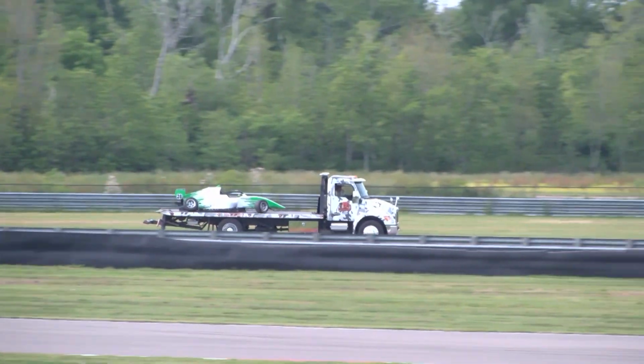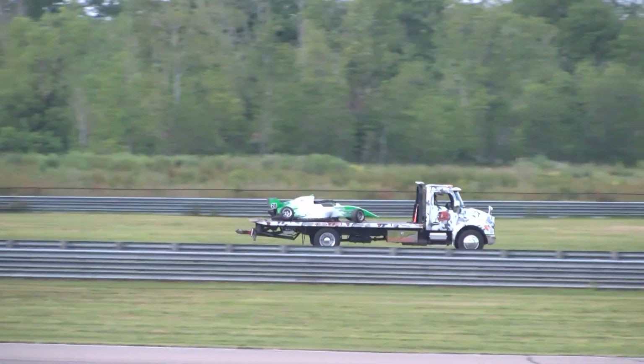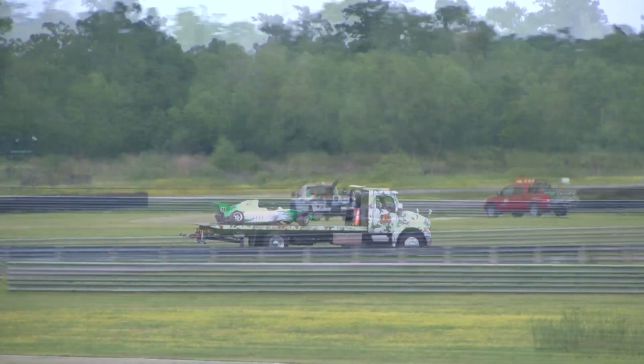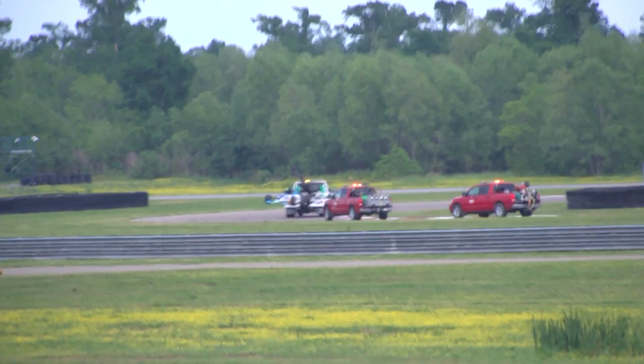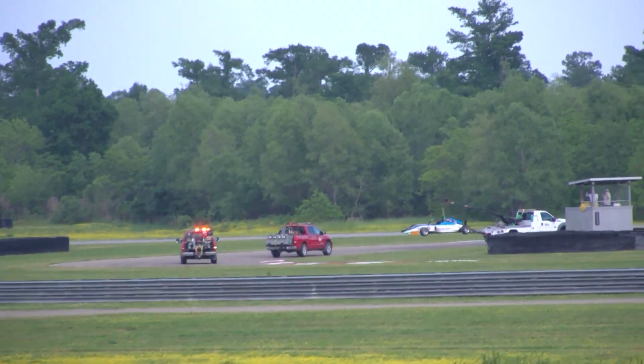Because he was kind of there. You saw Montiero to the side, so you wonder how that contact unfolded. I'd love to see some in-car camera there. They've also got the car of Fitzgerald on the hook. So he's coming back. We're getting close, I think, to having this thing cleaned up.